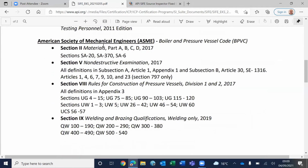And then you go to ASME sections. You should know about materials, Part A, B, C, D, and the SAs, and then SA-27, 370, and 6. So you should study these. And then ASME Section 5, which practically says how the procedure should be written, how the record should look, and what the code requirements for that are. So remember, ASME Section 5 never tells you about the acceptance criteria in the procedure. It just tells you what elements should be in the procedure, what the essential and non-essential parameters in a procedure are, and what the records should look like, etc. And then it refers to SNT-TC-1A for certification.